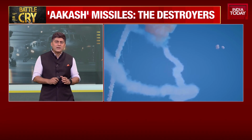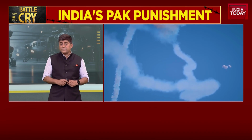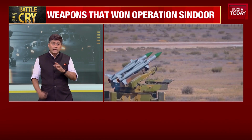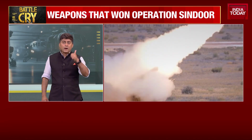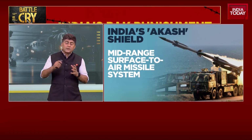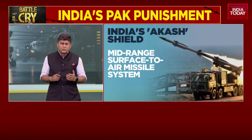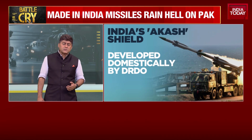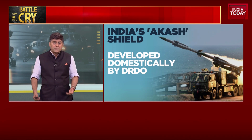And I want to talk about the Akash surface-to-air missile defense shield, part of the original integrated missile development program of Dr. APJ Abdul Kalam. It was initially Agni, Prithvi, Akash, Nag, Trishul. That's how it started in the mid-80s. And Akash went through its own series of teething troubles. At times it was almost abandoned.